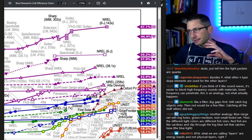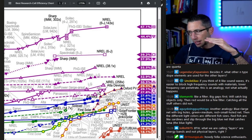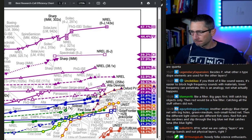Yes and no. Sometimes they're physically separated levels, but more often than not, you're right. It's like a composite that has different things throughout it that absorb in different wavelength regions.